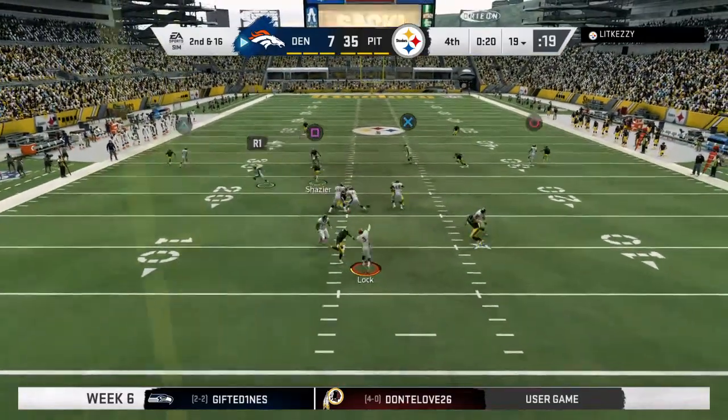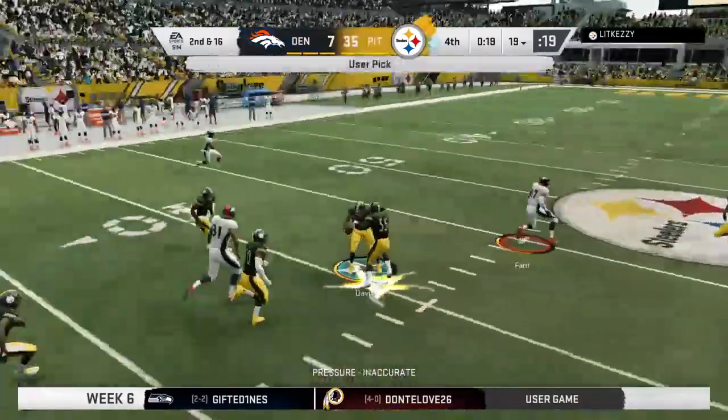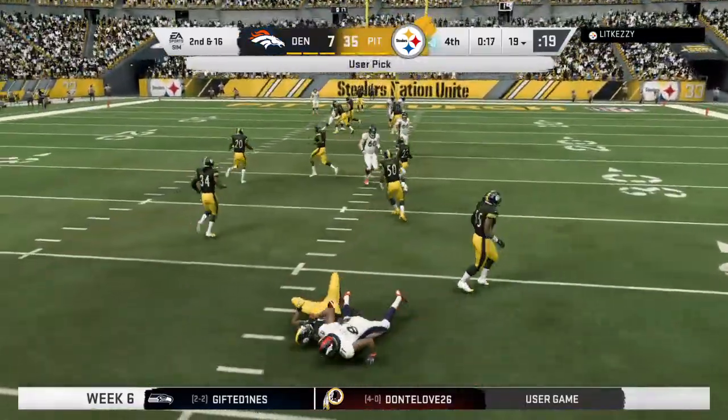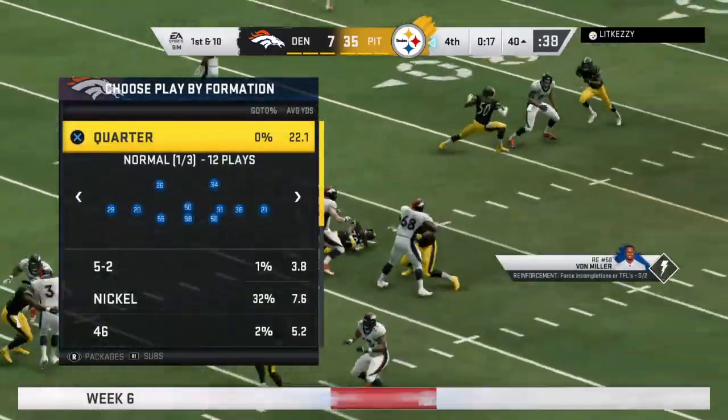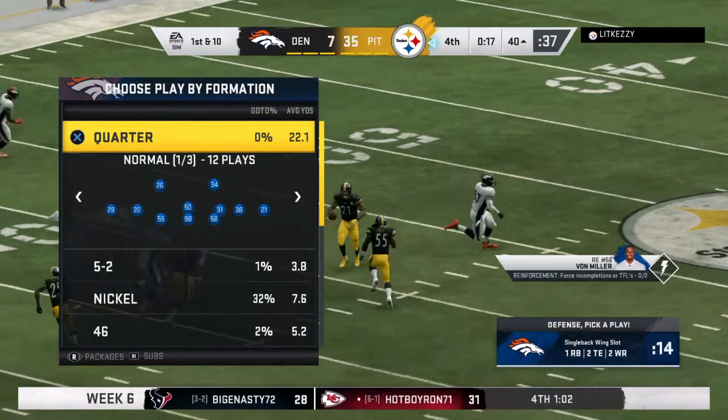Locke to throw on 2nd down. And now here is another interception. Sean Davis with a pick. And they are going to set up shop at the 40-yard line.